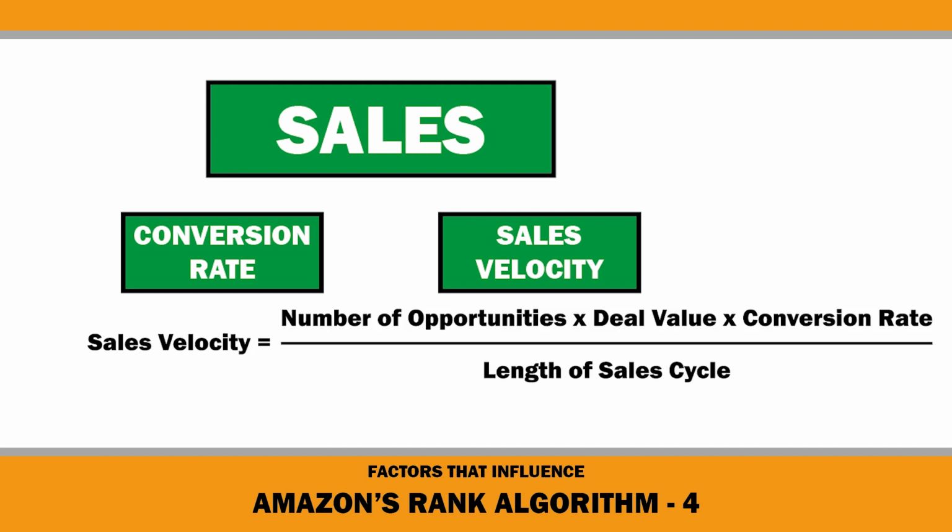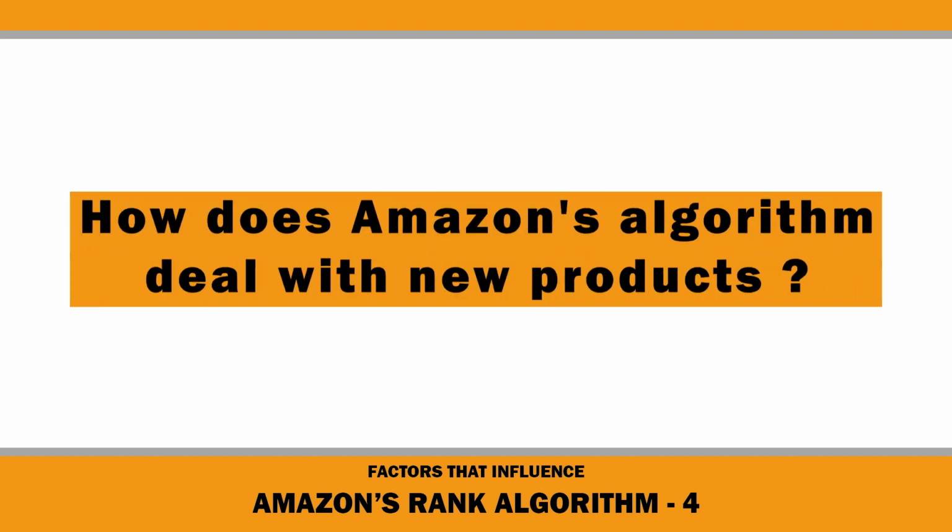In our case, the number of opportunities is impressions and deal value is the selling price. As you see in this formula, if sales velocity holds so much weight in Amazon's algorithm calculations, new products can't be ranked on the first pages of search results, right? Because they don't have any sales history. So how does Amazon's algorithm deal with new products that were recently launched and have no sales history yet?